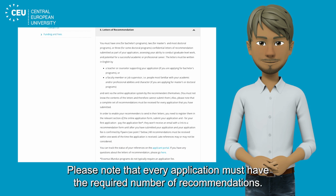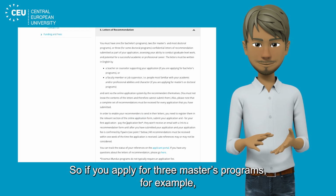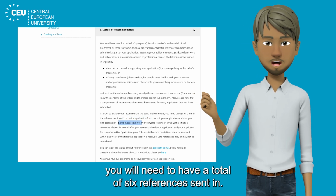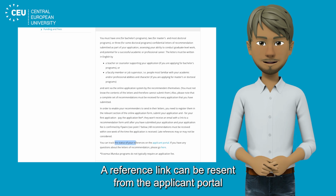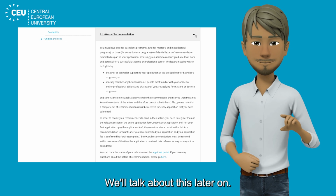Please note that every application must have the required number of recommendations. So if you apply for 3 master's programs, for example, you will need to have a total of 6 references sent in. A reference link can be resent from the applicant portal by removing and re-registering the referee. We'll talk about this later on.